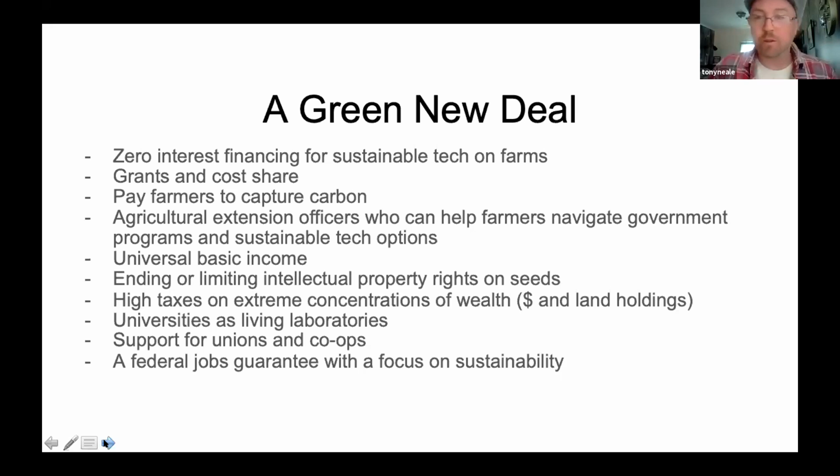A few other things, I just wrote these down very quickly, but support for unions and co-ops, and a federal jobs guarantee with a focus on sustainability. And I think there's maybe a state in Germany who's doing this. You're unemployed, okay, here's the training course, and then here's the job. And they both have a focus on green projects and sustainability.